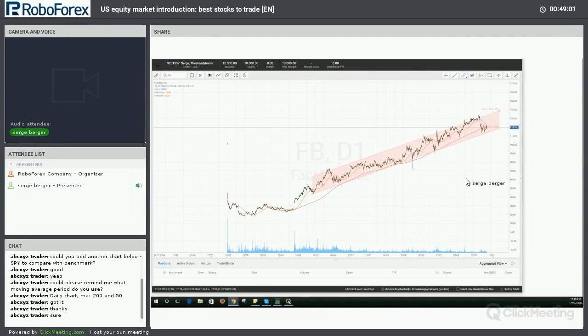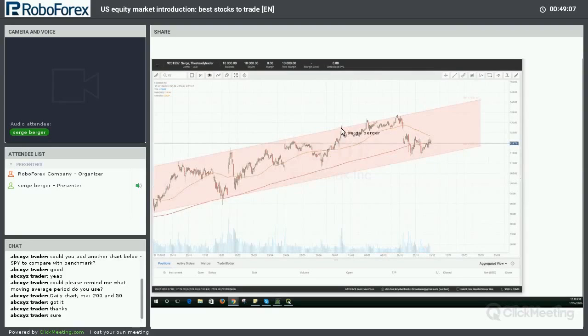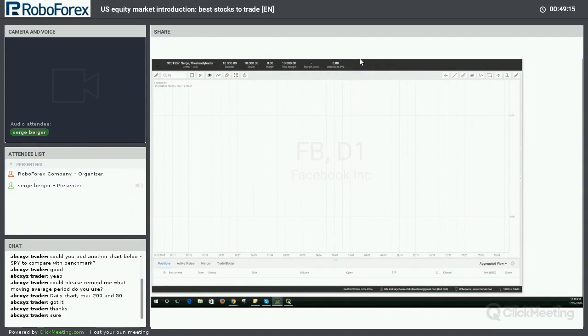Okay, that's your big picture channel. And this summer, the stock started getting very overbought. Here, you can see the stock was very overbought and it just couldn't go anywhere anymore. Well, finally, it washed out, and that was very good to see, because basically what it allowed us to do.